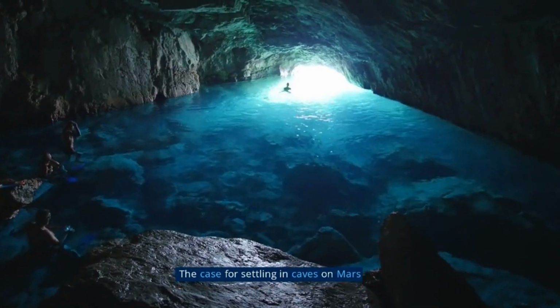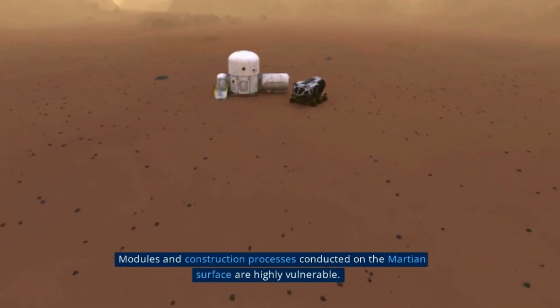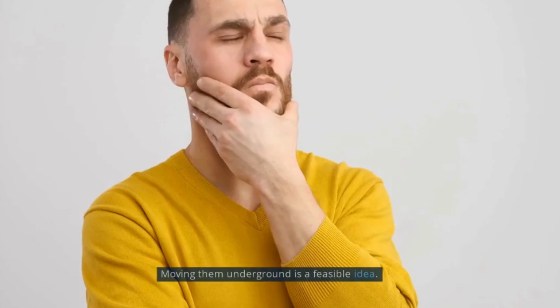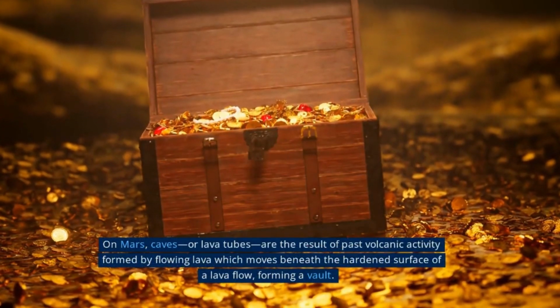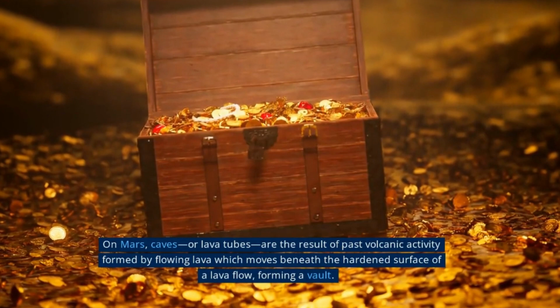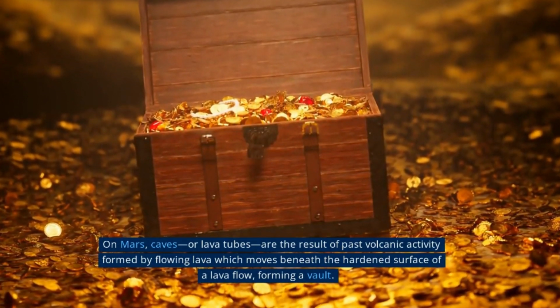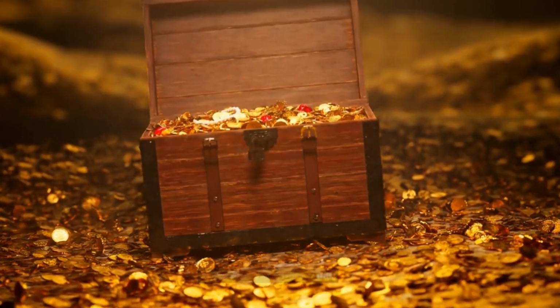The case for settling in caves on Mars. Modules and construction processes conducted on the Martian surface are highly vulnerable. Moving them underground is a feasible idea. On Mars, caves or lava tubes are the result of past volcanic activity formed by flowing lava, which moves beneath the hardened surface of a lava flow, forming a vault.